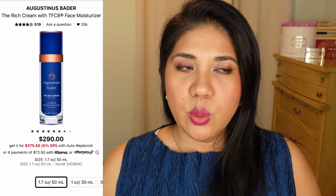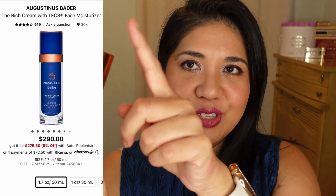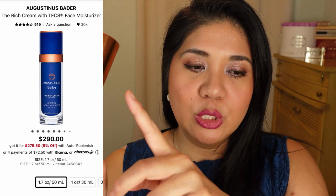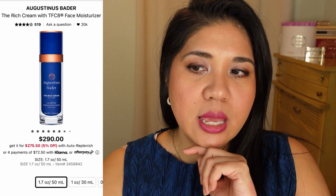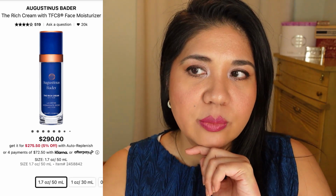Okay, so the other holy grail product that I'm going to recommend is the Augustinus Bader The Rich Cream. Now, I bought this recently from Nordstrom, so I won't be buying it from the sale, but this is such a spendy product that I think getting a discount on it would be good. I love to use the combination of the Skin Fix plus this. I love this even more than the Skin Fix, but this is an exorbitantly expensive lotion, so I only use it once every 2 or 3 days, and I supplement the rest of the days with the Skin Fix. This is an amazing product.